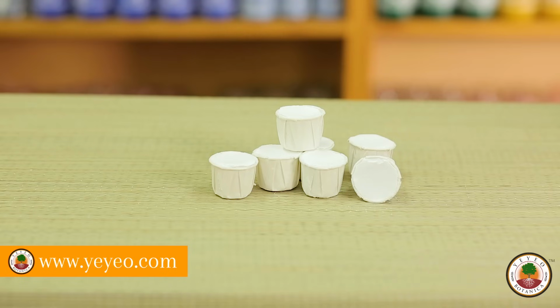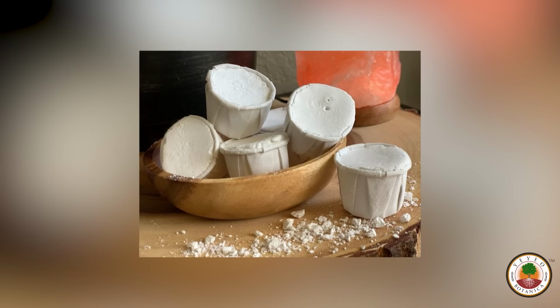The next item, cascarilla. If you have not seen my cascarilla Efun video, definitely watch that video. It explains cascarilla in such great detail. But this is an eggshell powder. It has no scent. It is powder-like. You can put it on your bed. You can put it on children's bed for protection, for peace. You can put it in white baths, spiritual cleansings for whiteness.